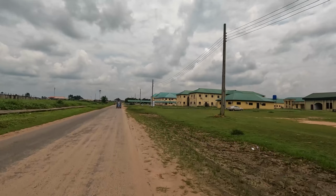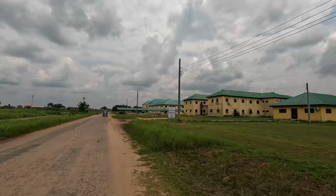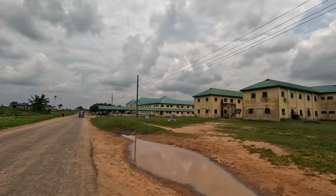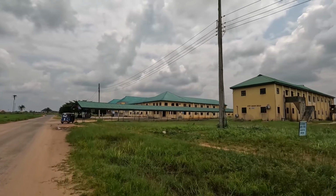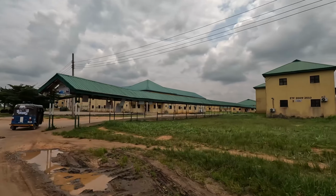So what are these buildings? Okay, these ones are the lecture halls. Lecture halls? Yeah, okay. Oh, nice. And here is where they have the laboratories. Laboratories. So this is where they have the labs.